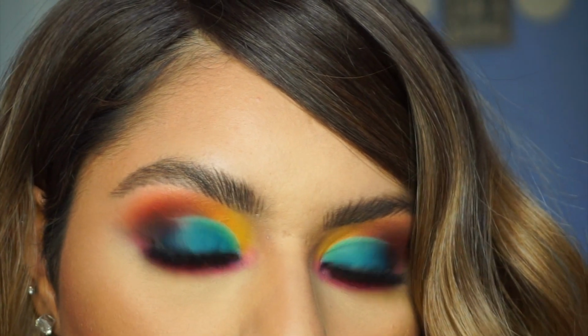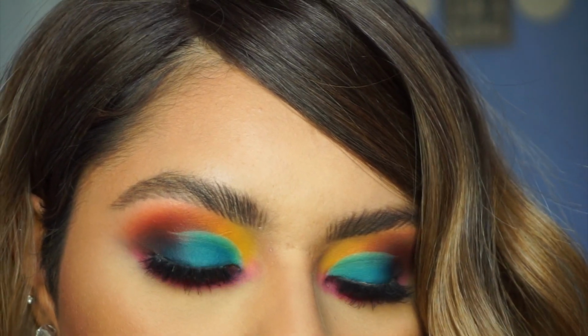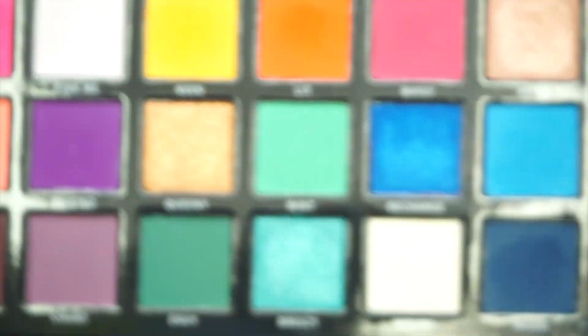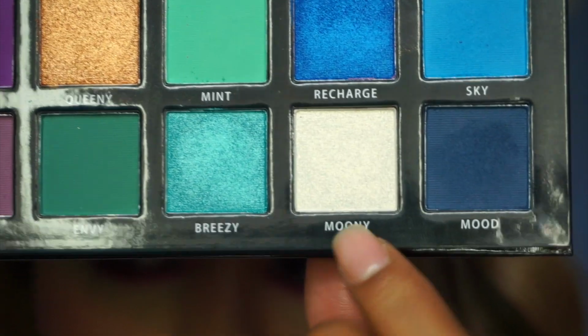Alright guys, we're almost pretty much done. I went ahead and put some lashes on like I said. Now I'm going to put a highlight on my inner corner, which I cannot go without. We're going to be doing this shade right here, Moony.